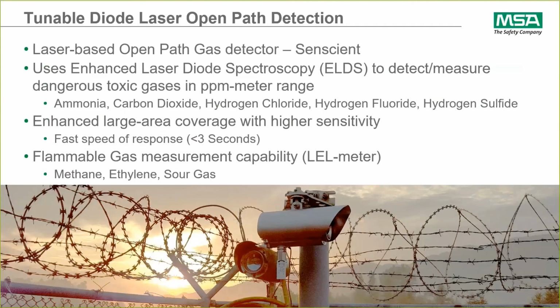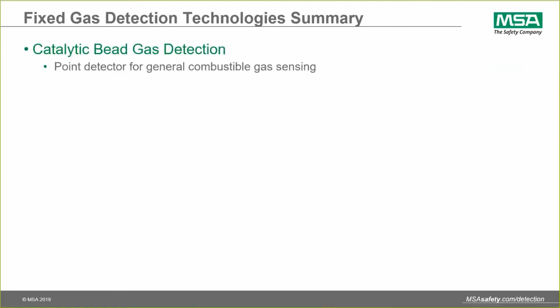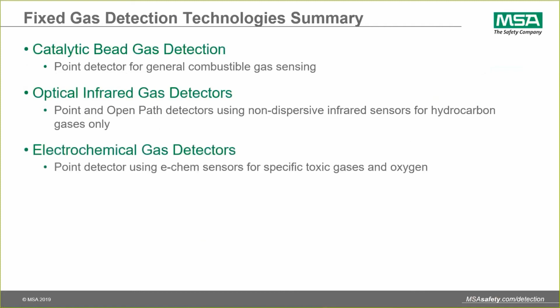So that's kind of it as far as our discussion today on gas detection. The next slide is going to do a quick summary, with Cat Bead being a point detector for general flammable or combustible gas sensing. Optical infrared being the next evolution in gas detection for flammable gases in both point and open path configurations, using non-dispersive IR for hydrocarbon gases only. That's the limitation there. Electrochemical gas sensors are commonly used for point detection of specific toxic gases and oxygen depletion.